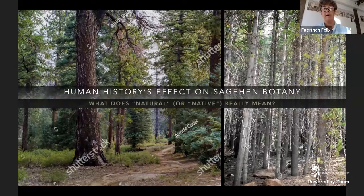On the right is a forest at Sagehen that was left alone to grow back on its own. And this is what we got. These are two natural forests, but they're both actually man-made, right? We had Native Americans burning on the left and we had humans clear cutting and then leaving things alone on the right. So what would a Sierra forest look like if we left it alone? We're kind of finding that out.